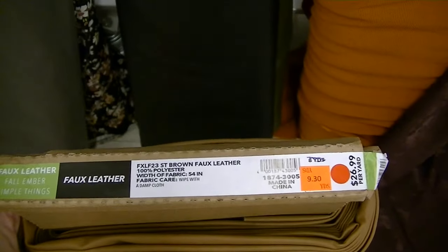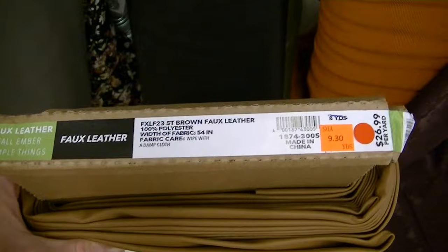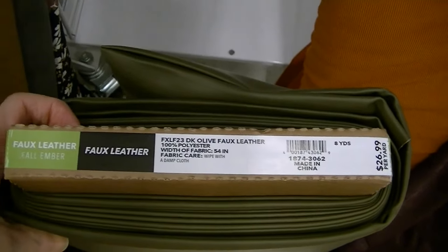And then this one I love, leather, faux leather color. And it is brown, they're calling it. And then the next one is black. And then this really cool olive green color. That's really cool. Dark olive, they're calling it.